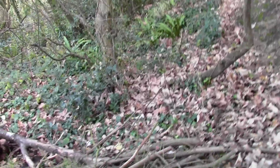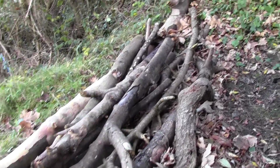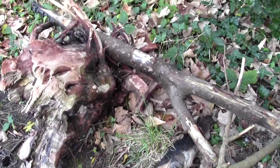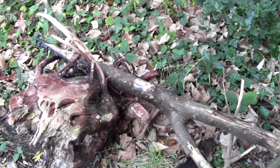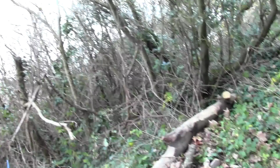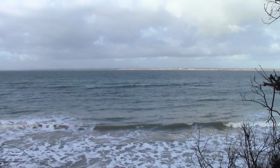Got a bit of wood there. Got some serious loggage there. Beautiful. That should keep me warm and toasty all night. And a little group. That root there I fished out the drink last time I was here. It was on the beach there, so I chucked it up on the seawall and dragged it up here. Absolutely lovely down here, viewers.